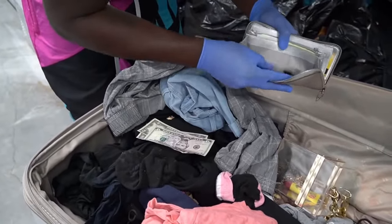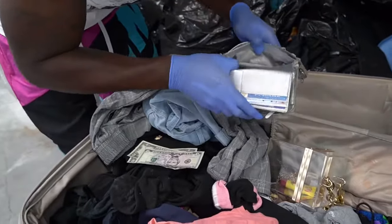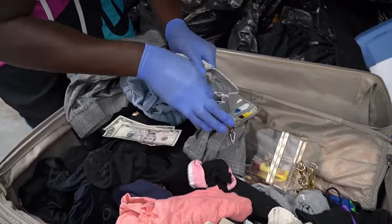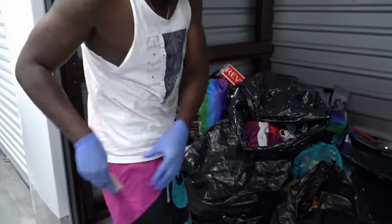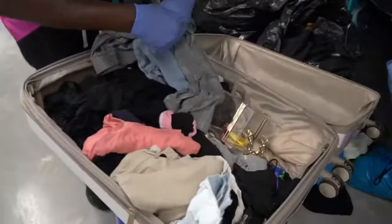That's all Giant right. Shoot. That's crazy. Hold on. Let me check. I never understood why people need their wallets in storage. Hold on. What's in here? All right, but you know what I'm gonna do with this though, right? Put it in your pocket. Pocket that. It came up.